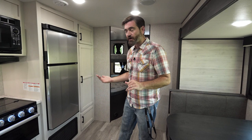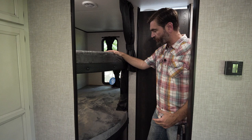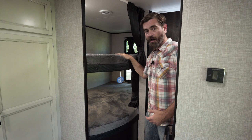We have double over double bunks. These have a 600 pound capacity. They have a very, very thick teddy bear mattress on it. It's pretty comfortable. I've laid on it, I've slept on it. I slept great. So I think that's pretty cool.